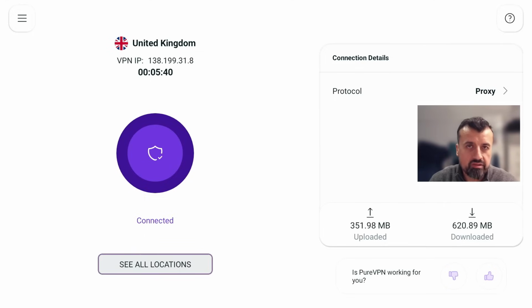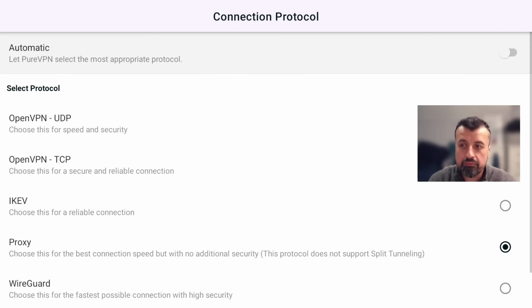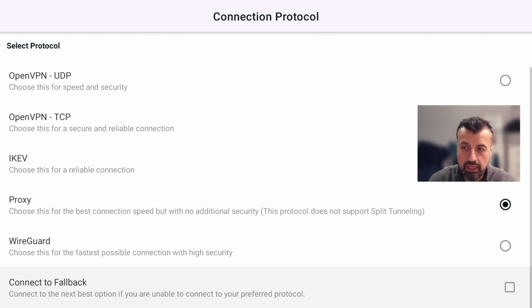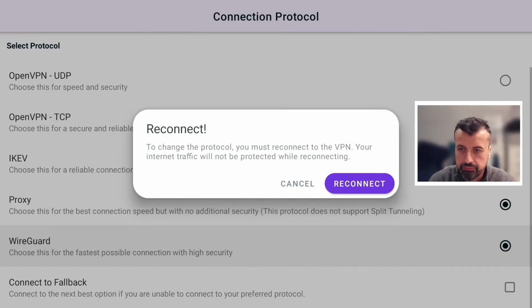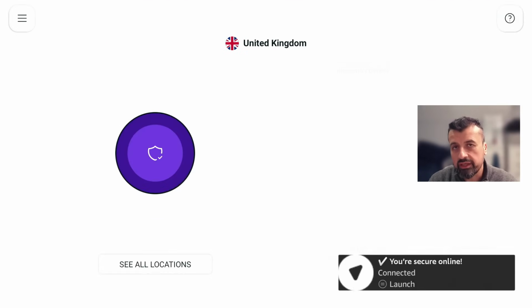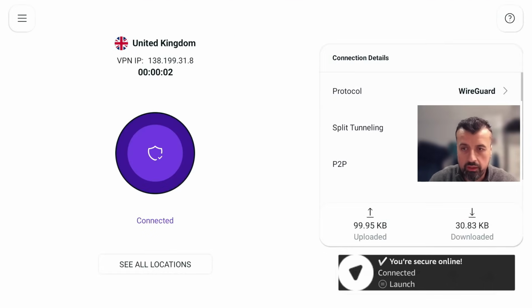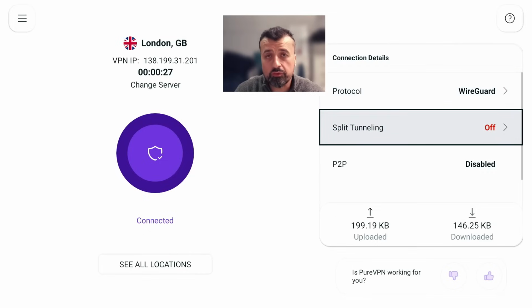But let's say, for example, I'm concerned about my privacy and I'm looking for that end-to-end encryption. Well, all I need to do is go over to proxy, click on that, and I can now select from all of these other protocols. And we can see at the bottom here, they have got the fastest new protocol, which is WireGuard. Let's click on that. Let's click on reconnect. So what that means now, it now reconnects back to the UK using the WireGuard protocol. And we can now see some extra options like enabling split tunneling. So if you want certain applications to bypass your VPN, you can now do that directly from this client.